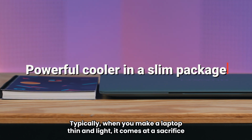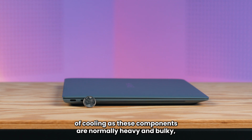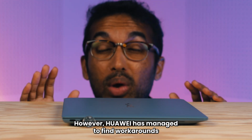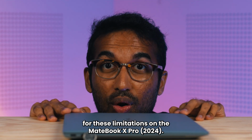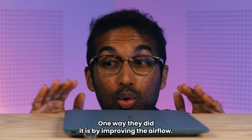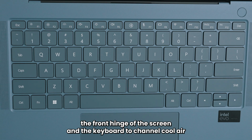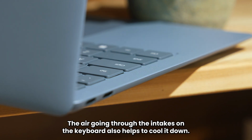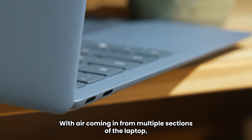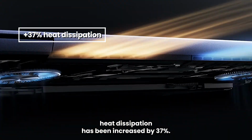Typically, when you make a laptop thin and light, it comes at the sacrifice of cooling, as these components are normally heavy and bulky. However, Huawei has managed to find workarounds for these limitations on the MateBook X Pro 2024. One way they did it is by improving the airflow. There are intake vents on both sides of the body, the front hinge of the screen, and the keyboard to channel cool air into the chassis. The air going through the intakes on the keyboard also helps to cool it down.